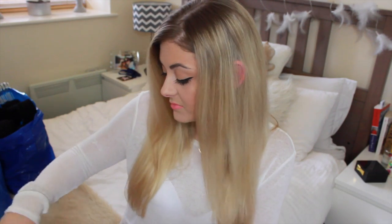Next, some stuff was actually from Dunelm, or it used to be called Dunelm Mill, and I wanted to replace our bed sheets, because I liked the idea of white bed sheets, but I think unless you've got really super expensive white ones, like from the White Company or something, then they do look a little bit cheap.